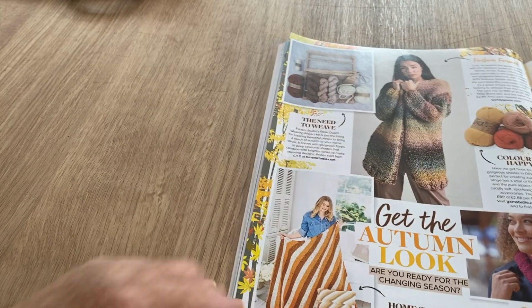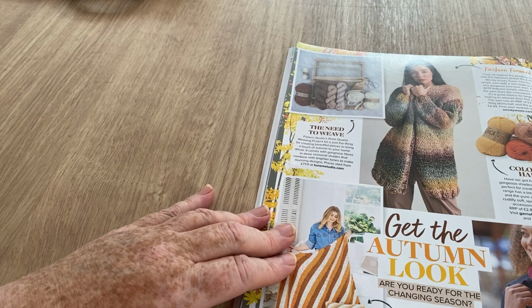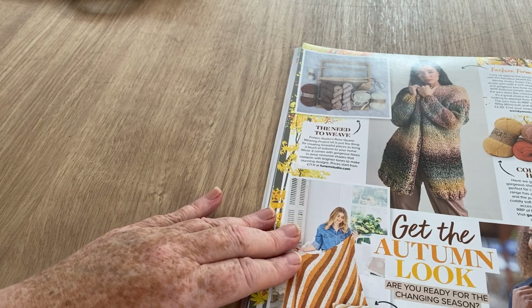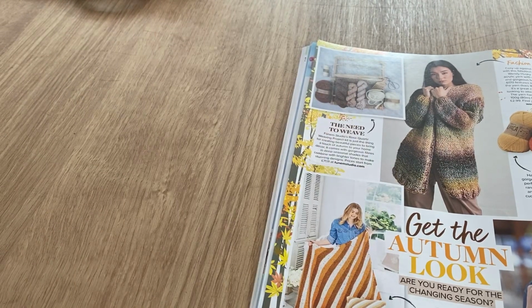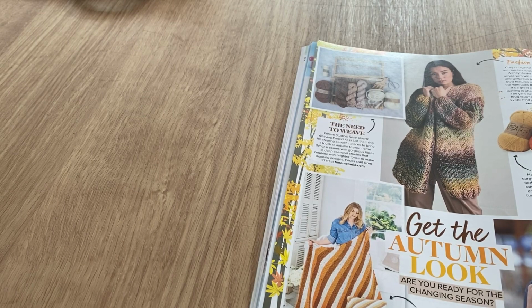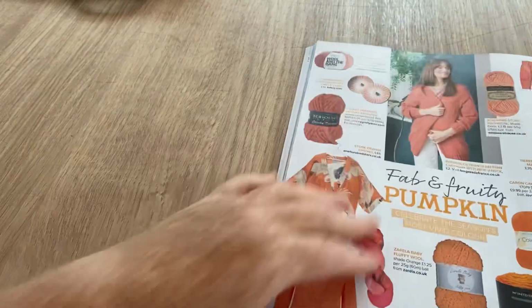And get the autumn look. I do like this one, which they were advertising the Wendy, so I'm going to have to look into that. That does look sort of up my street, I have to say. And I've got some yarn that I could knit that quite easily. I was looking for a nice pattern to use that yarn. I don't know if mine's super chunky though, so you have to figure that out.